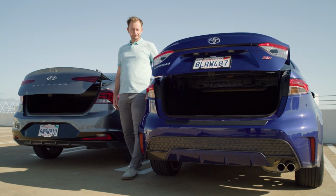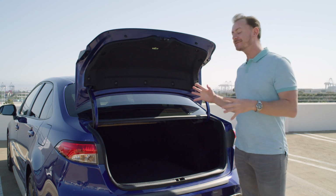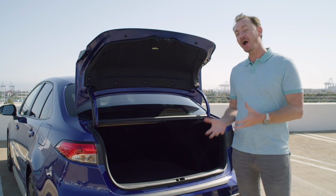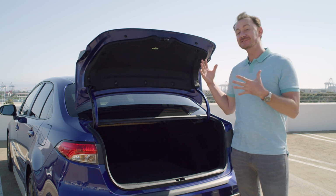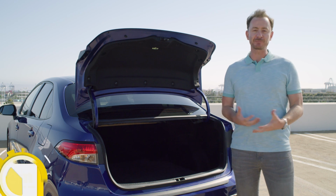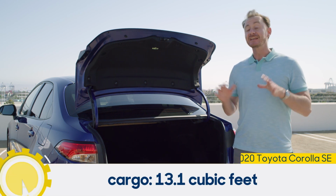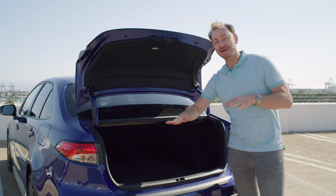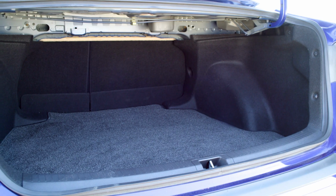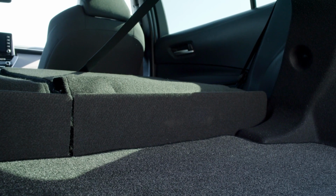So, they're small. But what are the pros and cons that come with that? We've established that the Corolla is newer, but surprisingly, that doesn't help it pull away from the pack when it comes to trunk space. Its maximum overall capacity is just 13.1 cubic feet, which is only average for the class. You remember that flat deck that we talked about? That's partly why. There aren't any levers back here to fold down the rear seats. And even when they do fold down, they don't go all the way flat.